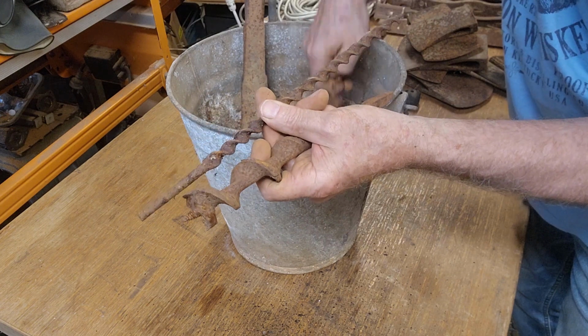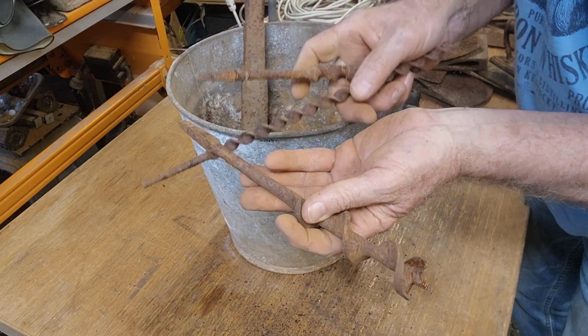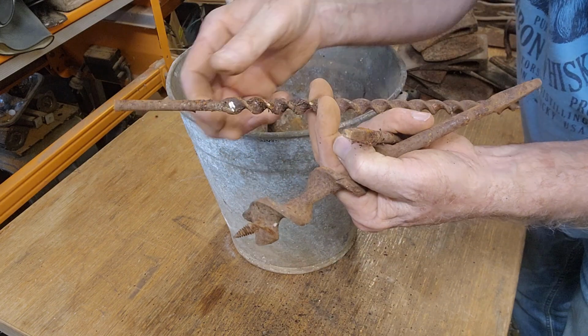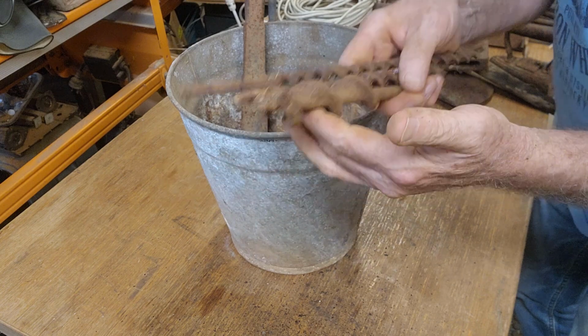There's also a couple of longer ones here. The ones with the square section on the bottom here are for the old brace that you crank by hand, whereas that one there has a normal round shaft, so that would go in an electric drill. So I'll clean those up a little bit. It makes them much more saleable.